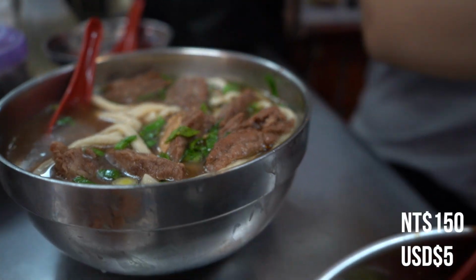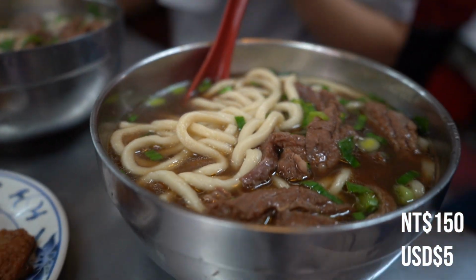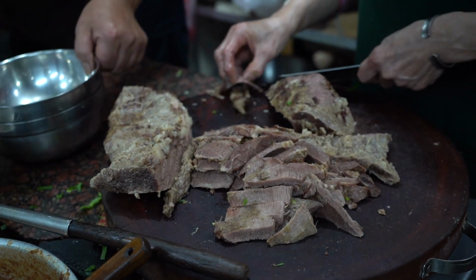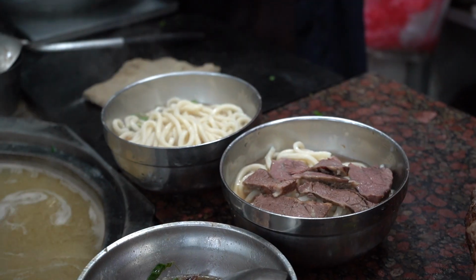What we have is what we call Hong Dou Jiang, and that's the traditional braised beef noodle. When you use Hong Dou Jiang, you use this whole muscle meat. Yes. Sometimes there are variations on beef noodles that you can get. You can get tendon, you can get tripe. Okay, so let's dig in.